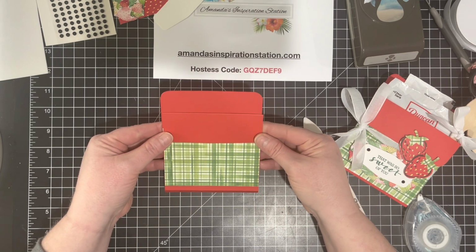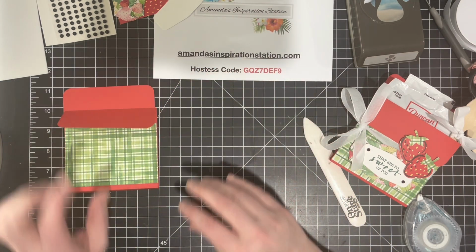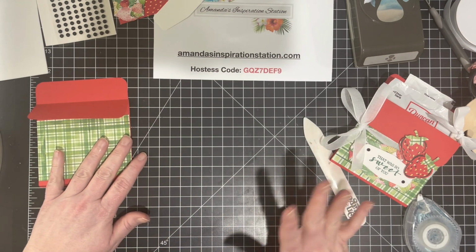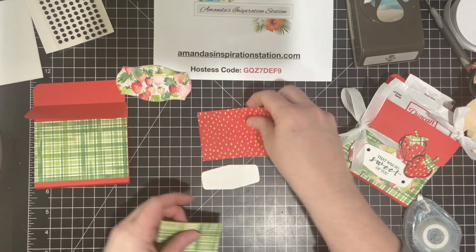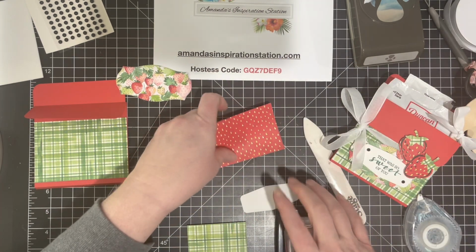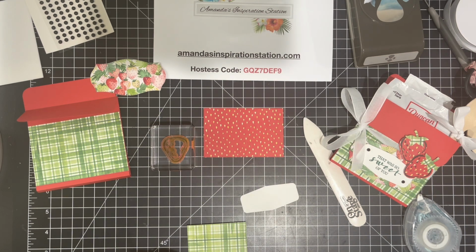So it'll be like that. See how then that way it shows at the bottom there? All right, so let's do some stamping first, and then we'll put all of our stuff together. So we need some stays on, because we are going to use this strawberry here.